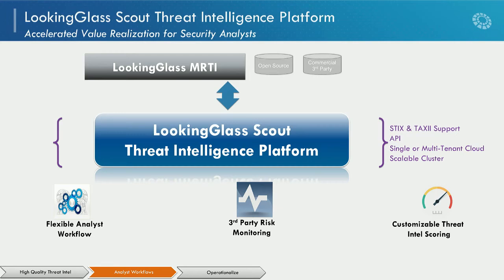Now, equipped with this high-quality threat intel, we have another offering called the LookingGlass Scout Threat Intelligence Platform. The platform consumes LookingGlass's own feed as well as third-party and open-source feeds, to make sure that security analysts have access to a high-quality threat feed. The platform is built by security analysts for security analysts, and we believe analysts shouldn't have to spend time correlating and combining threat feeds from different formats and sources. They should focus their attention on things that are more important for the overall security posture of the organization, like the analyst workflow or third-party risk monitoring using the tool.